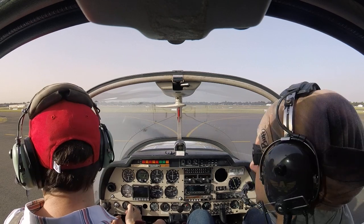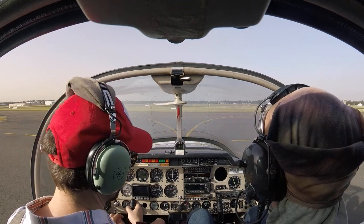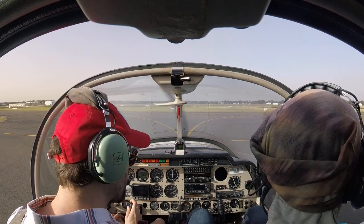Thanks on ground, Robin India Romeo November is a taxiway Lima for departure. Receive Bravo, request taxi clearance. Romeo November, taxi holding point Alpha 8 on the right. Taxi to holding point Alpha A, runway 29 right, 29 right, India Romeo November.